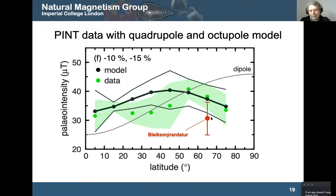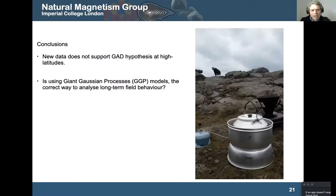So when you add in the extra point, rather than moving this, this blue point is now the combined mean of what was in the PINT database plus our new Bleiksmýrardalur point. You can see that this green point has moved downwards to where the blue point is. So if anything, we've moved away from the GAD model. It would appear that this small contribution to the total data set is suggesting that the data doesn't really fit this dipole model. So, I said it was going to be a short talk.